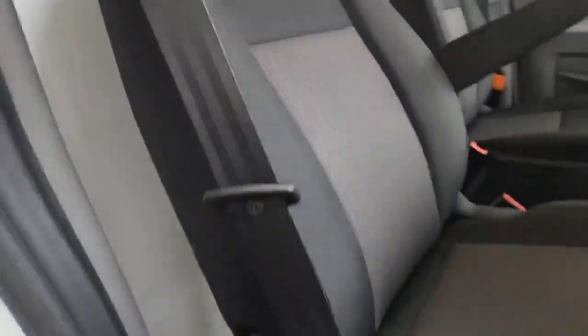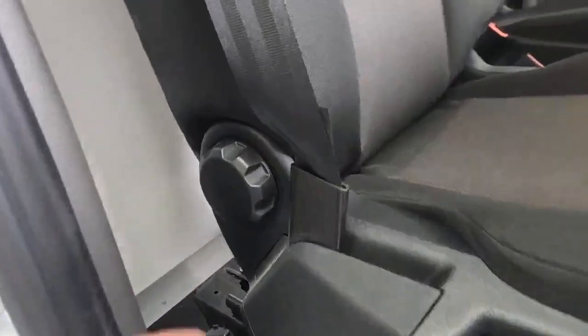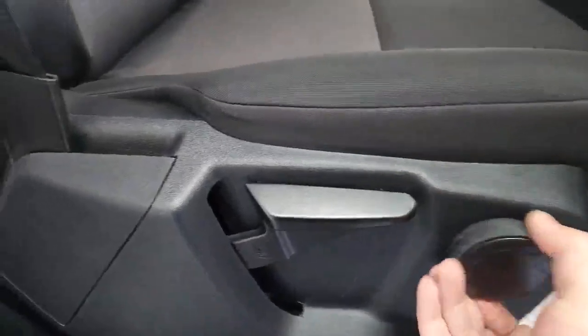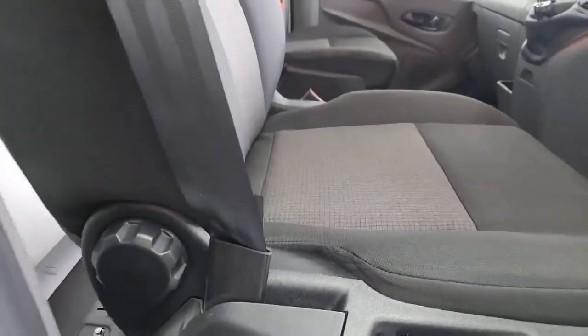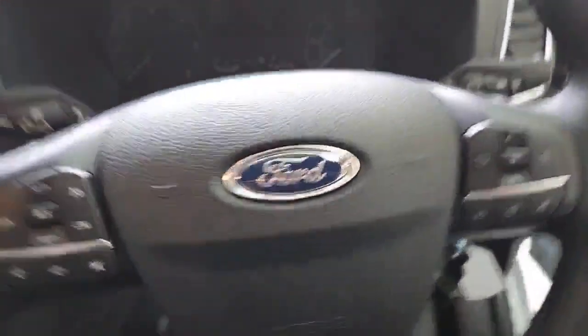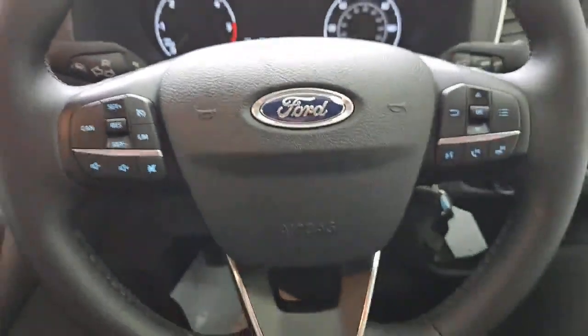Now, just moving to the outside edge of the driver's seat, you've got the tilt adjuster there for that. You've also got the height adjuster and the angle adjuster for the base of the driver's seat as well. Jumping up into the driver's position now.